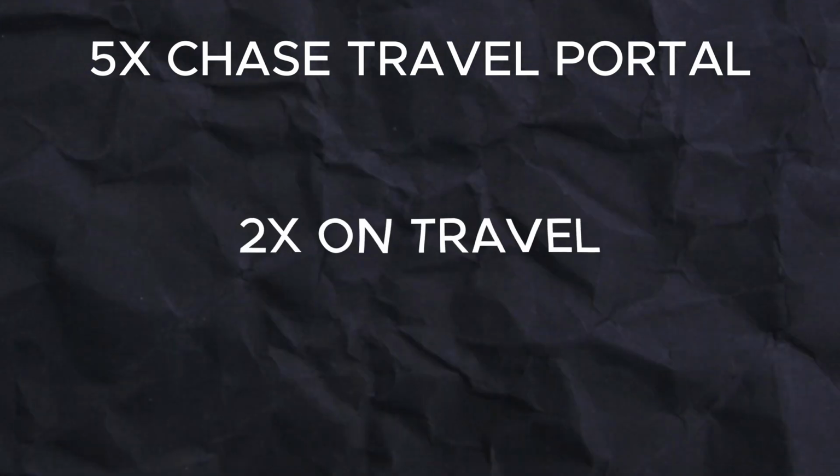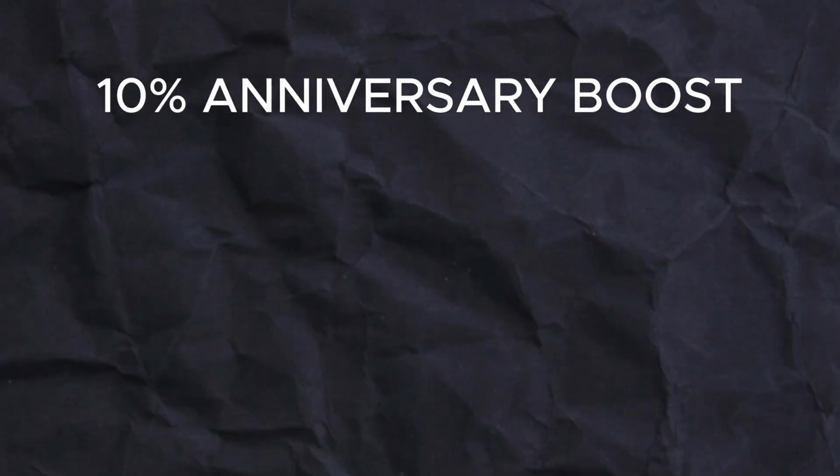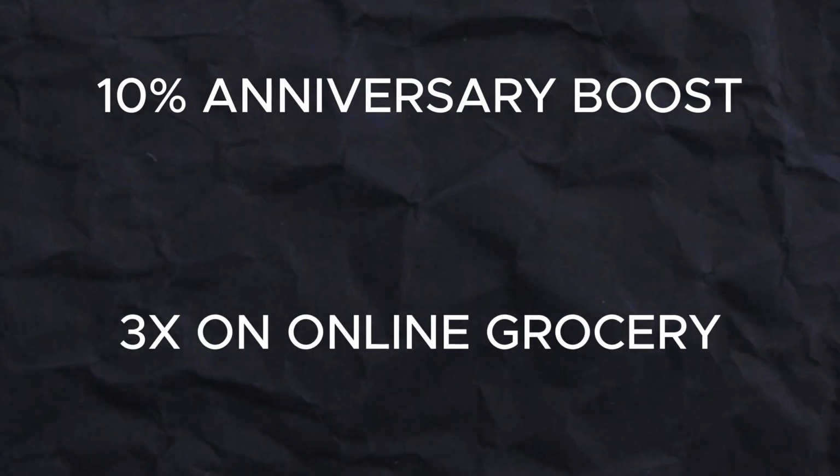That brings us to the multipliers. You get 5x back when you book through the Chase Travel Portal, you get 2x back for all travel that includes hotels, and you get 3x back on dining. There are two other things worth mentioning. The 10% anniversary boost that you get with the Chase Sapphire Preferred, which means if you have 100,000 points at the end of the year, you get 110,000 points instead. And you get 3x back on online grocery purchases.